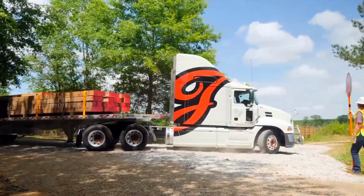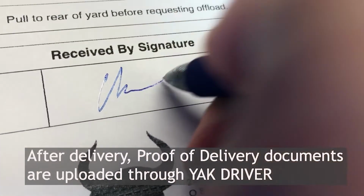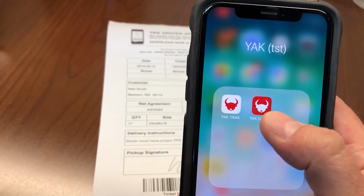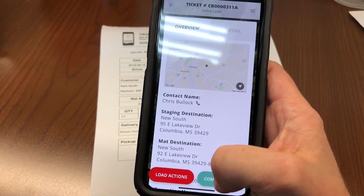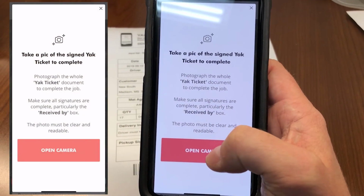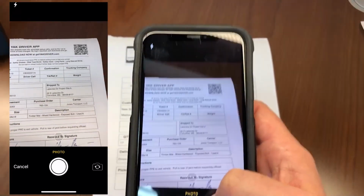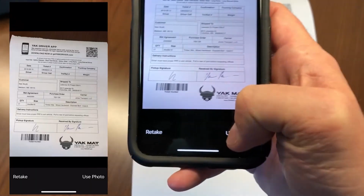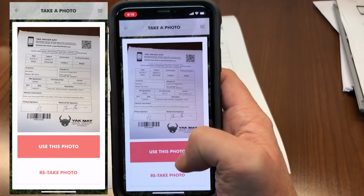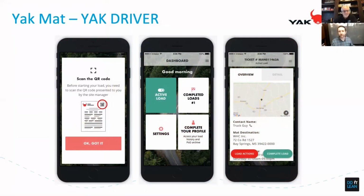The driver can update if he has unexpected delays and needs to change his ETA, he can update that and we get real-time notifications. And Yak also has the ability to even reroute trucks in transit. As I mentioned, that last mile of delivering mats to a project is often problematic for us. And so we can now send directions directly to a driver in real time once these changes are identified.